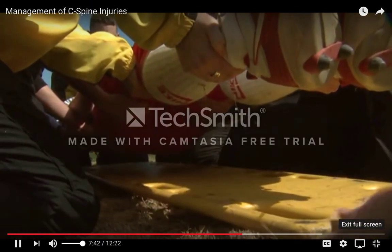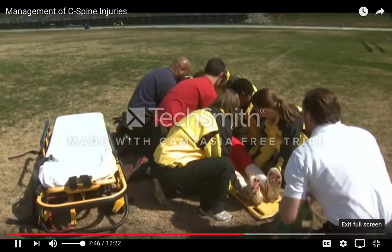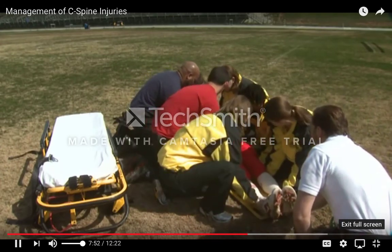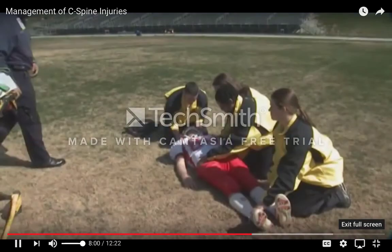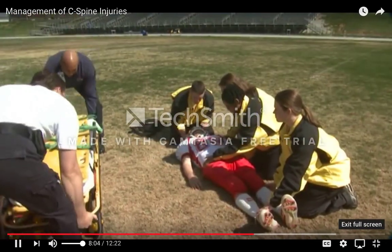You may need a 10+ person lift for heavier individuals. You can also use a 4+ person lift for smaller athletes. Lifting with fewer than 4 people is not recommended. This step is omitted if you place the athlete on the spine board in the beginning.